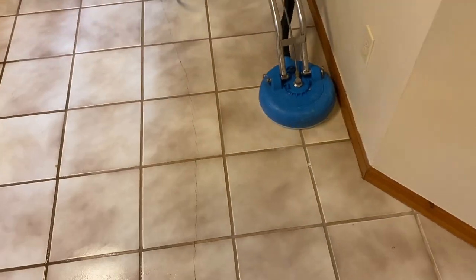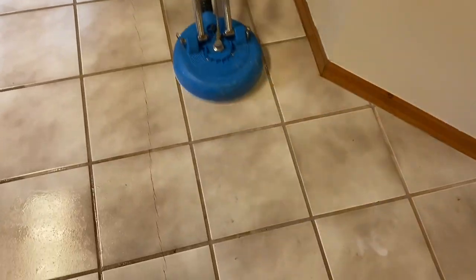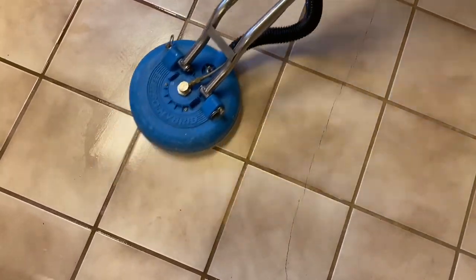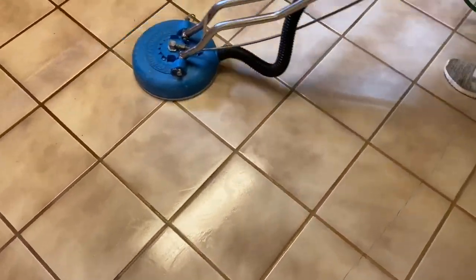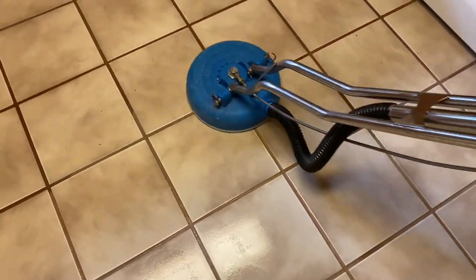Most of the time when we're extracting the carpet, we turn our pressure up to about 500 or 600 PSI, but when we start to extract tile and grout, we usually turn the pressure all the way up to 800 or 1000. And in some cases, like when we did the hospital kitchen last month, we actually turned it up all the way to 1200 PSI.